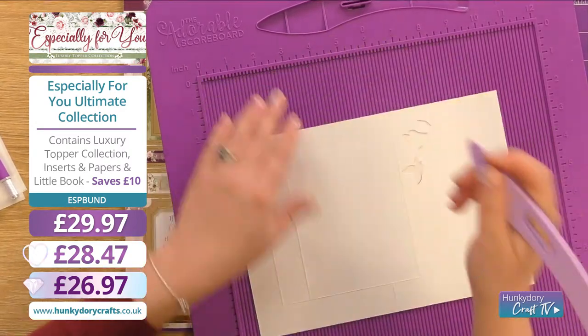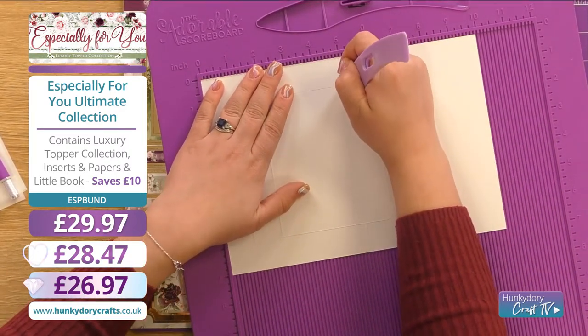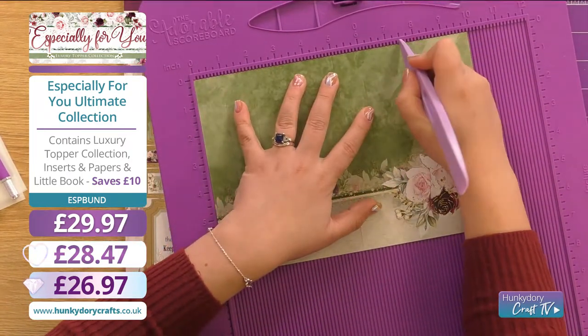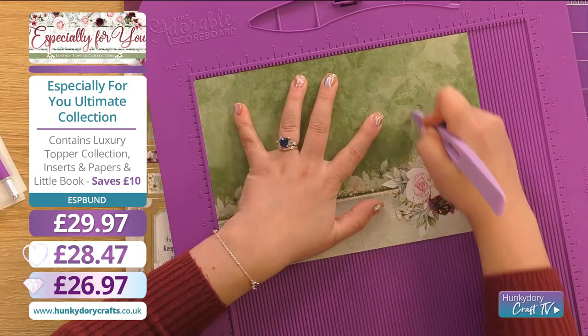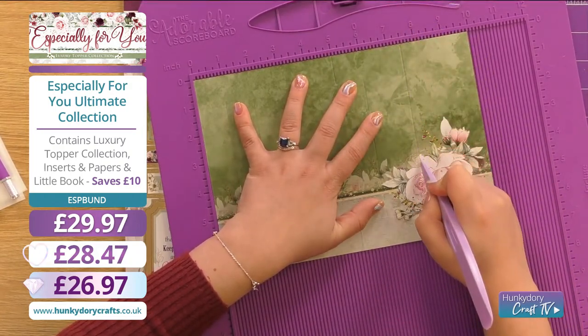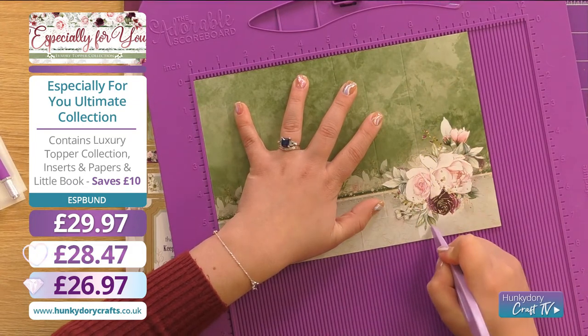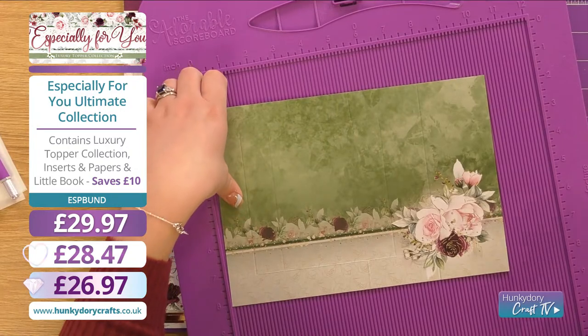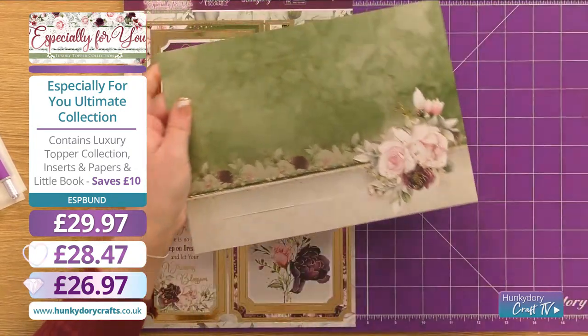So I'm just going to flip that over again as well, just to make sure that we can get that nice and straight. And then at 7.5, we're going to go down to where it sort of meets this flower here. All the way through, yeah. So just guiding that down there and then all the way through there. But so you're normally not actually pressing over the flower there? No, we're not going to do that because we're going to fussy cut out that flower a nice little bit more.